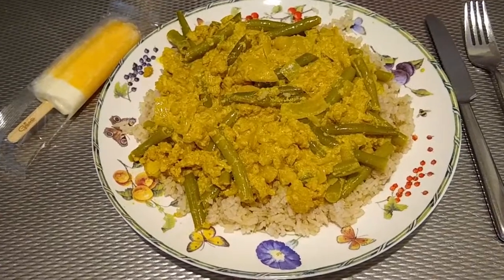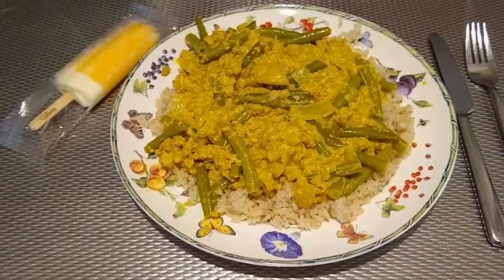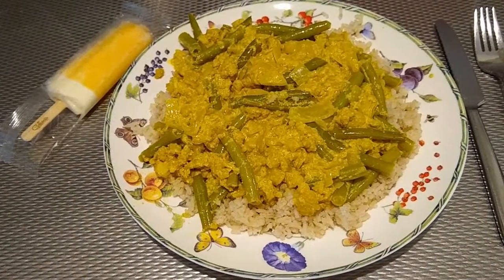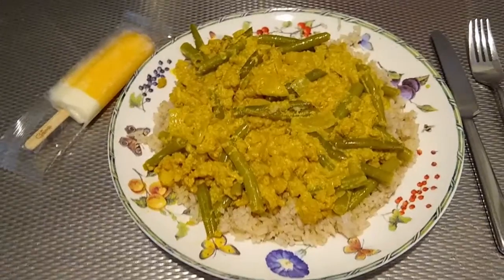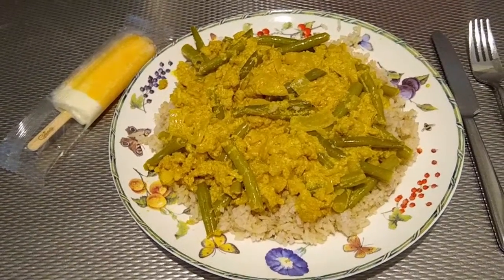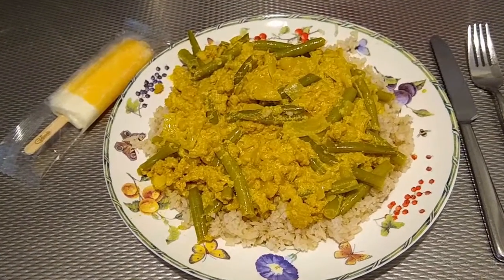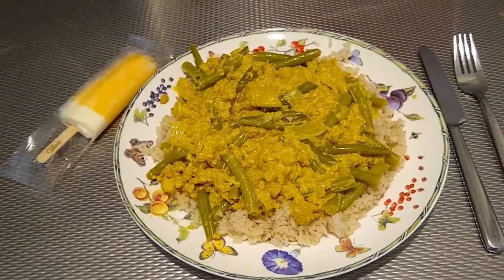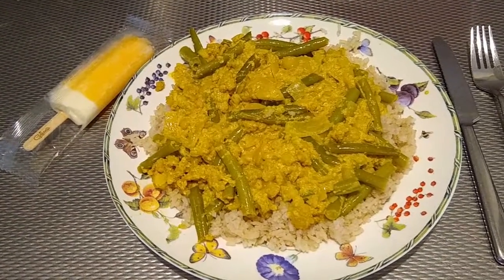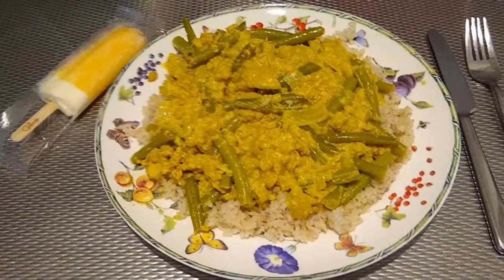I mean, creme fraiche and sour cream are delicious. I love that stuff. Who doesn't? But it's such a huge difference in calories, 250 calories more per 100 grams for creme fraiche slash sour cream. So that is why I use something else. And this is going to be tasty enough. I'm going to enjoy this. I know I've made it before this way, and it's plenty delicious. It really is good.